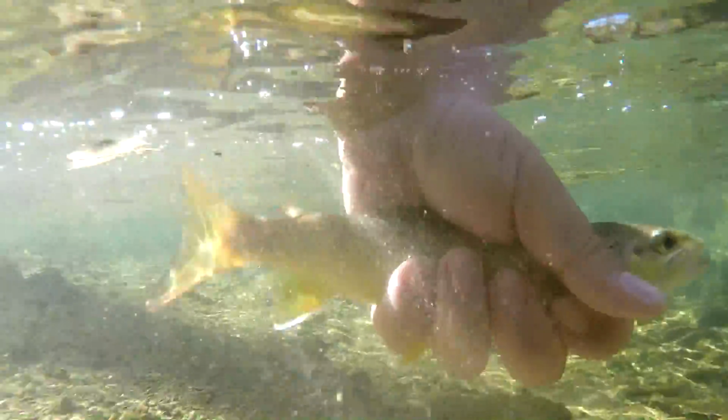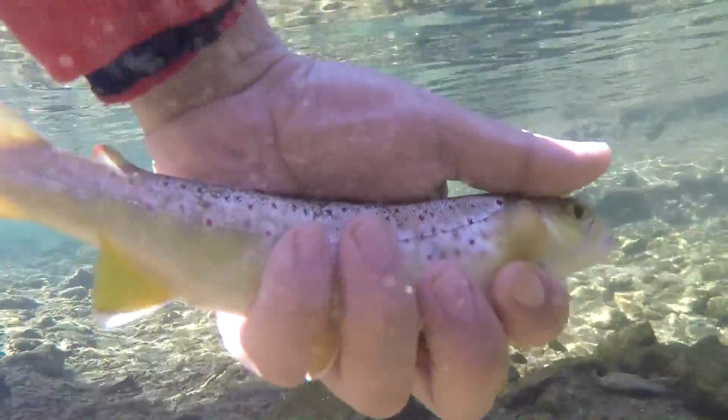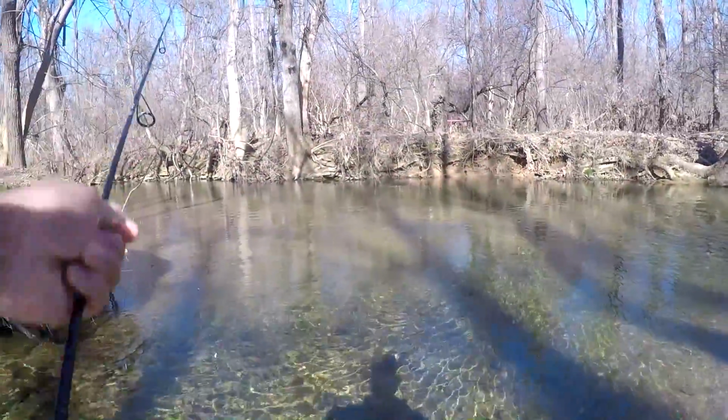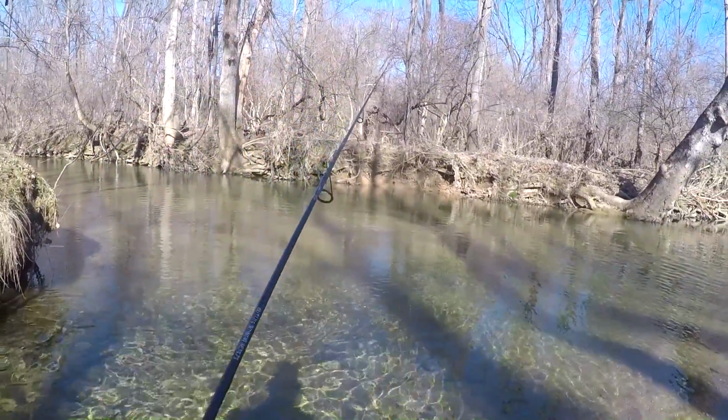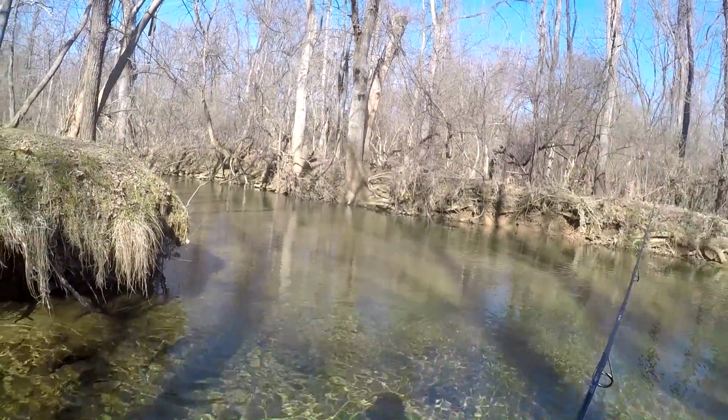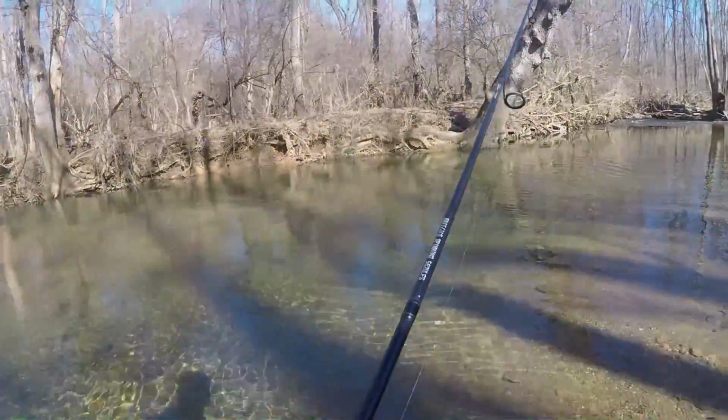Look at that. That's how a wild trout looks underwater. Beautiful, doesn't it? So gorgeous. And there he goes. Back to the creek he goes. Alright, that was the biggest one of the day so far, although the one that I lost earlier was definitely bigger than that one. Fascinating.